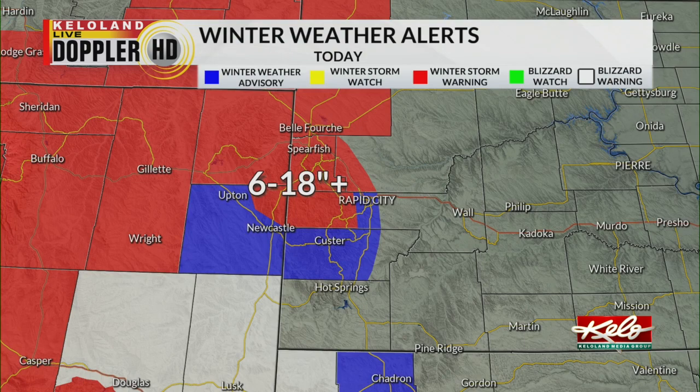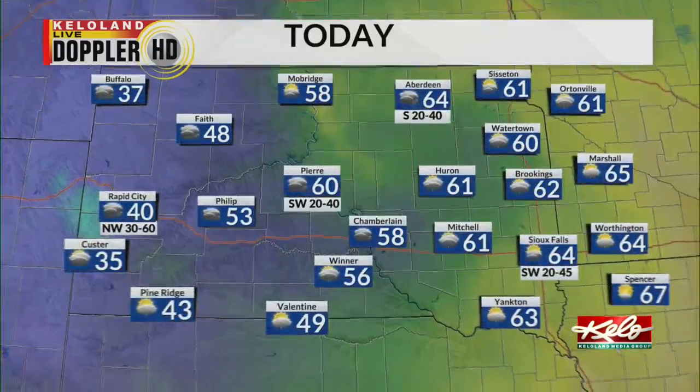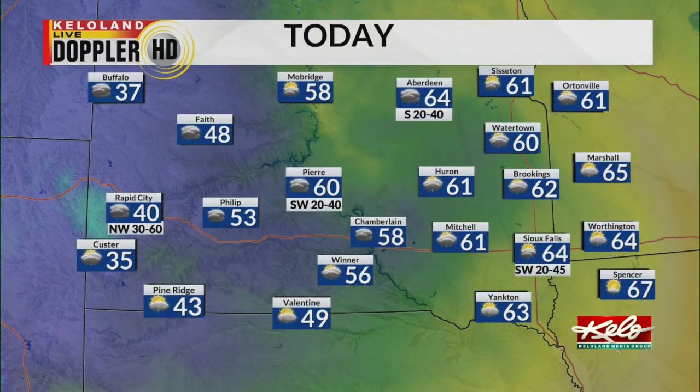But for today, winter storm warnings continue for the hills of western South Dakota. 6 inches to 18 inches or more can be expected, and there's a look at the wind advisories and the high wind warnings that we have across the area, as temperatures today will range from the 30s and 40s in western South Dakota to the 60s in central and eastern KELOLAND. More details on your forecast with Brian coming up.